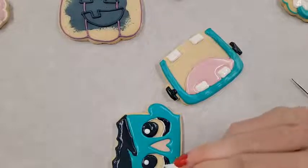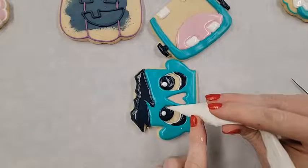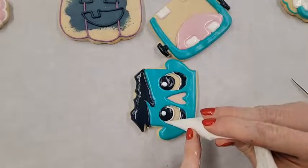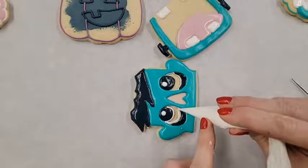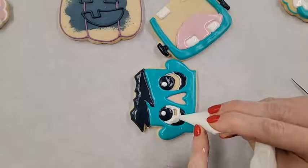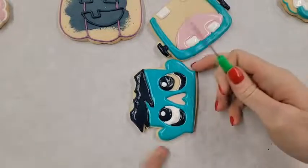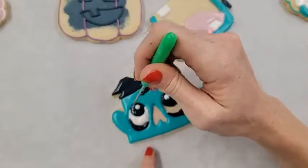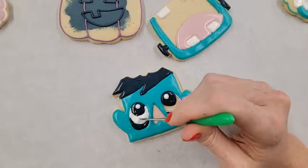So this one might be a little tricky. That's okay. So I'm going to just bring this, kind of come around, and let it fall in. Again, this is where your needle's going to come in handy, okay? And then flood it in. I just take it and kind of help shape it around this eyeball as I poke my dart.